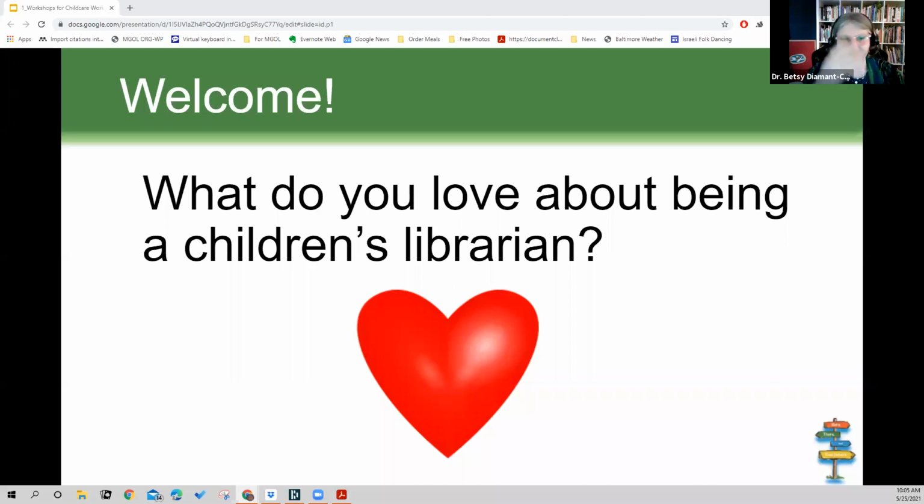So you've all heard about Every Child Ready to Read. Well, when Every Child Ready to Read first came out, it was the Association of Library Services for Children who got together with the Public Library Association. And they said early literacy is so important and librarians aren't really aware of it. So let's see what we can do to make them aware.